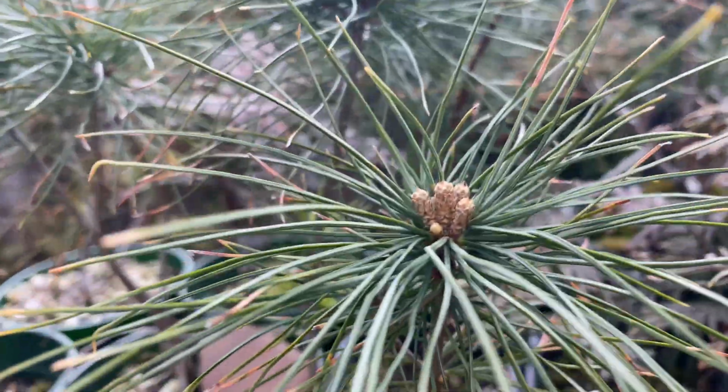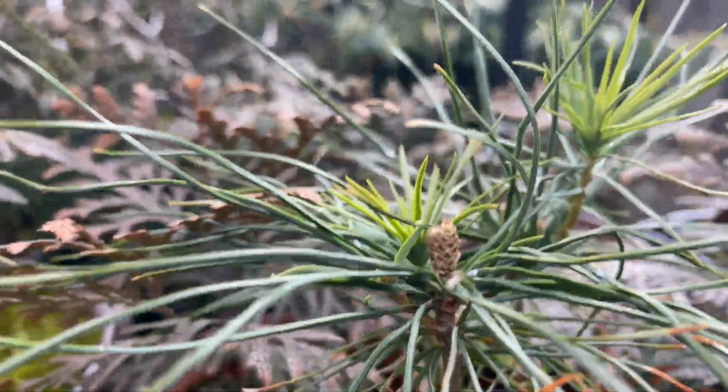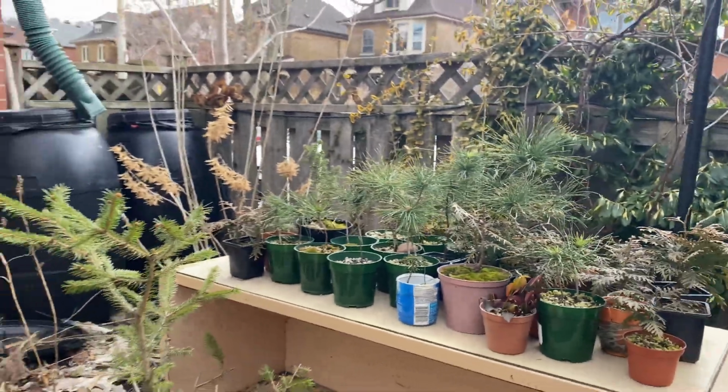So some of these pines are getting close. The needles are looking like they're going to start extending, but no movement on any of the buds yet.